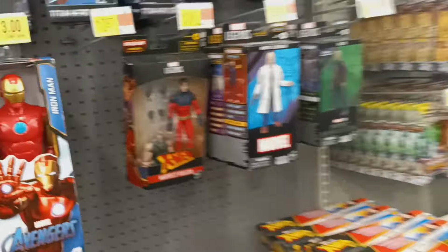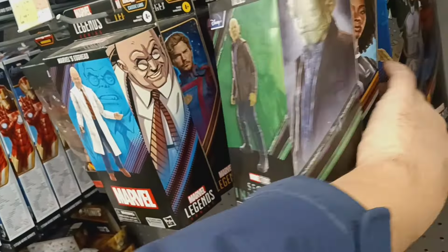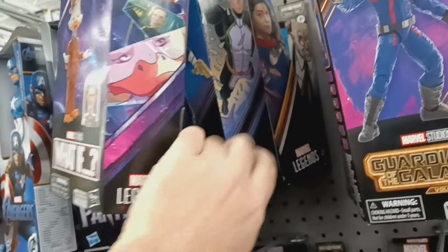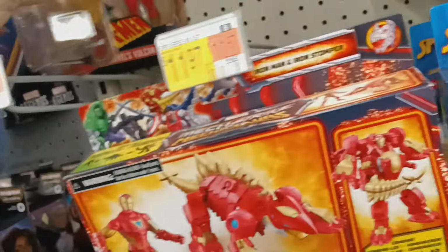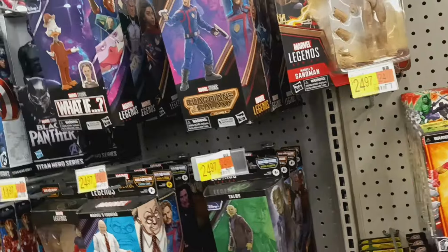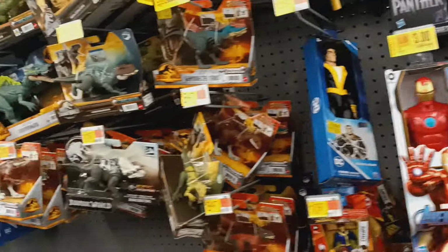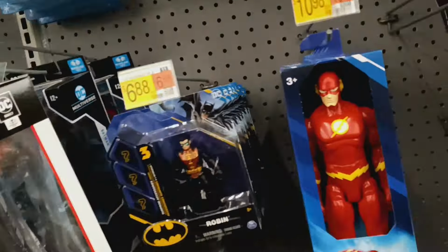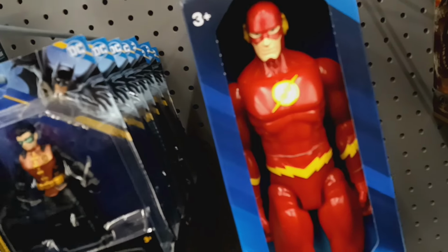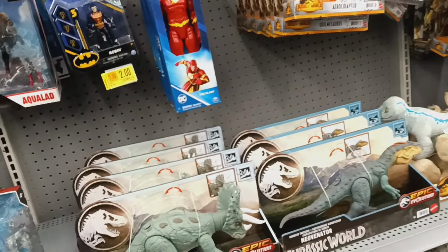What else do we have over here? We got Howard the Duck. We got Star-Lord. Talos. Marvel Boy. There's an Ant-Man back there. Agatha Harkness. An alternate Loki. Nothing too worthwhile. Only got one Spider-Man No Way Home figure up here, the Sandman. I'm still looking for the Andrew Garfield Spider-Man. Still have Tobey Maguire, the Tom Holland. But again, I only need the Andrew Garfield Spider-Man.